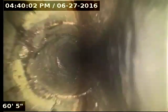We're at 57 feet now, and we have consistent root intrusion throughout the line, starting at the transition from cast iron to concrete all the way out to this point. And they're varying in size, but it's consistently throughout the line. So at least out to this point so far. And yeah, we're still seeing roots here at 61 feet.